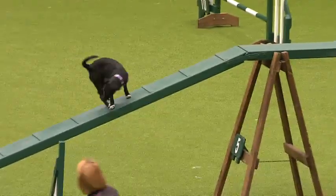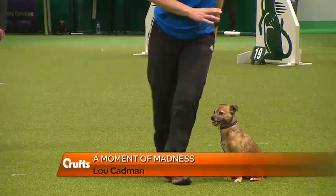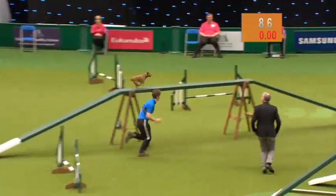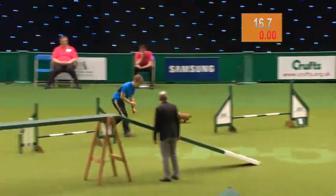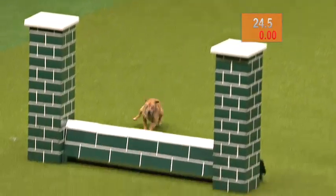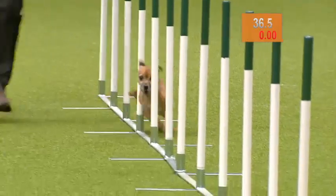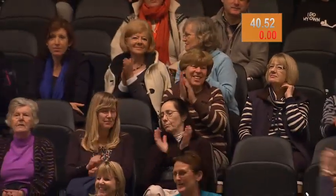Okay, next we have Lou Cadman, and this is Poppy. So into the tunnel. Over the A-frame, onto the dog walk. Look at that, wow. These little dogs really do love their agility. Round the back of the jump, gotta go past those tunnels. Turn left, turn right, and then left again. Nicely sent out. Lot to say for herself, Poppy has. All into the tunnel. Two more obstacles to go. And a lovely finish. Well done, Lou. And Poppy, 40.52.